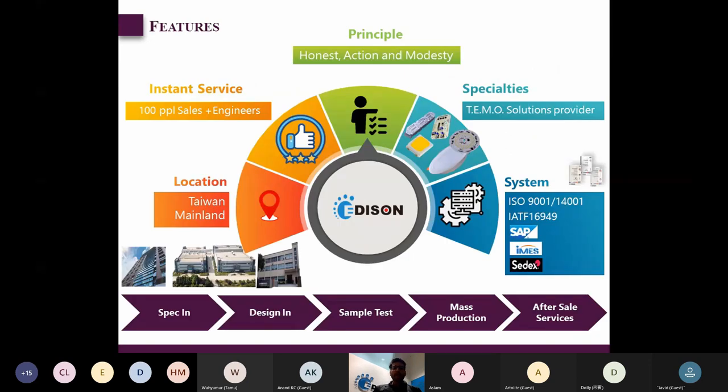We have factories in China as well as in Taiwan. Our sales team and our engineering team combined are almost 100 people. That's our strength. And we have three principles in our company that we follow: honesty, modesty, and action. That's why we are a member of CEDEX. This year we got the membership of the CEDEX.